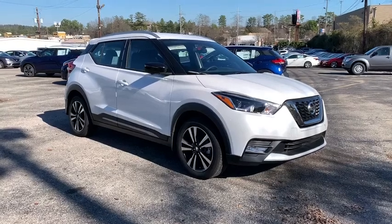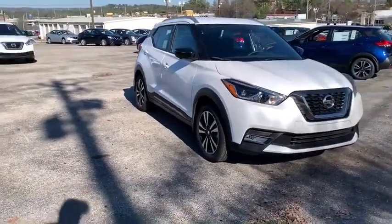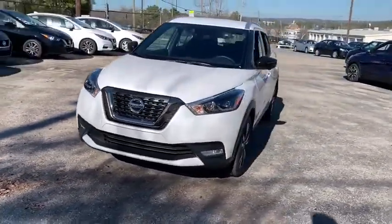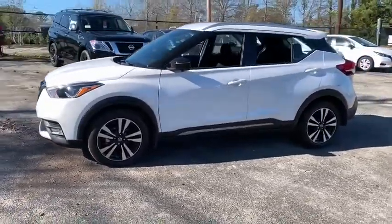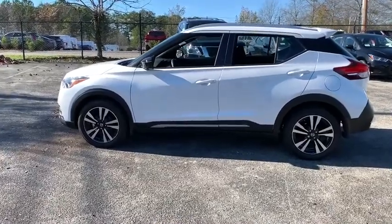Make a great choice today with the 2019 Nissan Kicks. The Nissan Kicks is a crossover vehicle that will demand attention with its styling and impressive performance. Plenty of interior room allows for a comfortable ride while including all the latest technology features.